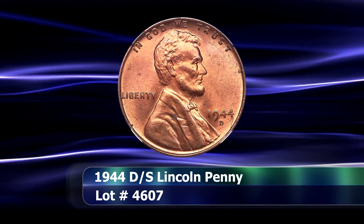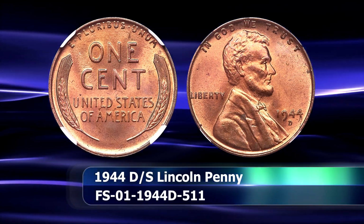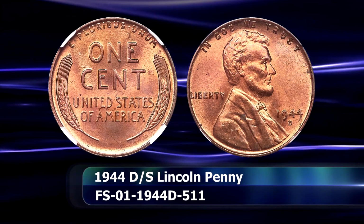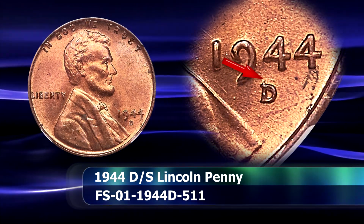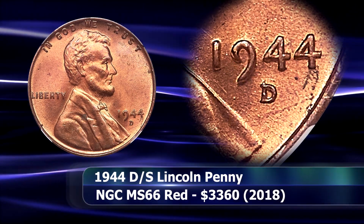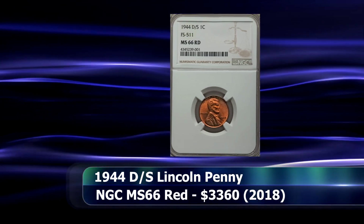Next up is a very attractive overmint mark variety coin for the 1944 penny in the form of the 1944 D over S variety. This is the scarcer of the 2 main D over S coins for the date, and here the final D mint mark was punched directly south of the initial S mark. The specimen in question here is an absolutely lustrous red coin with great eye appeal and a similarly stellar grade of MS66 Red from NGC, all of which culminated to see the coin achieve a final bid of $3,360.